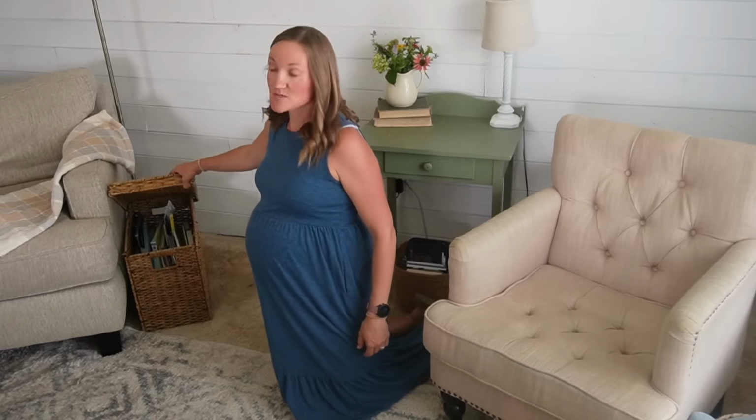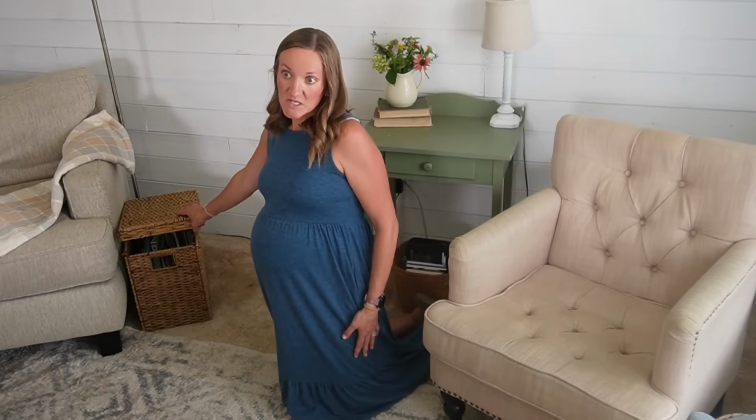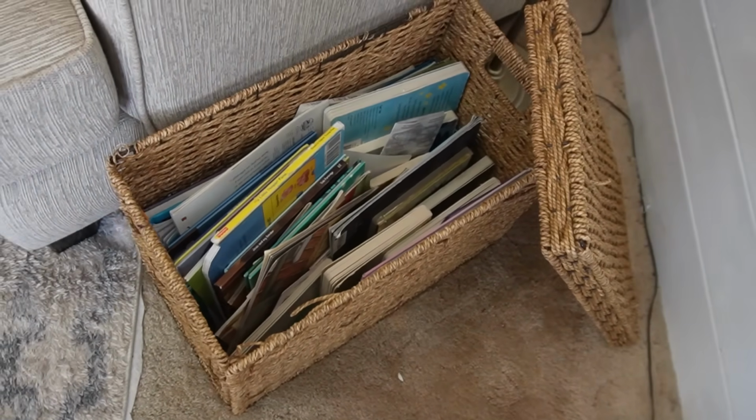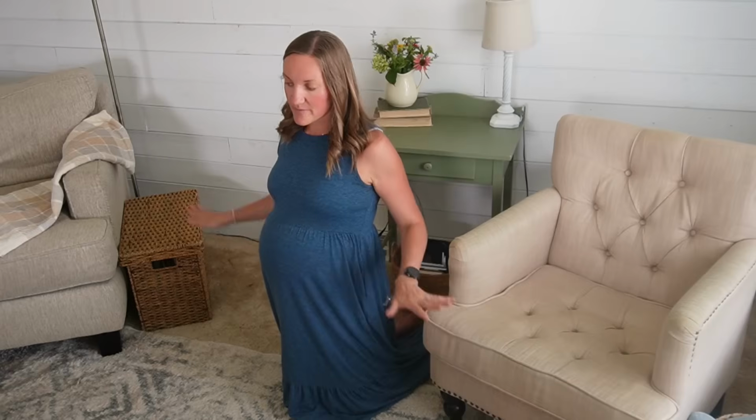All right, let's revert over to here. This is our book box, and I got this box for $2 at a garage sale before I had kids, so 6-7 years ago. And it just stores every book we have out here. The kids have books also in their room in a chest style basket. So lots of storage with baskets.